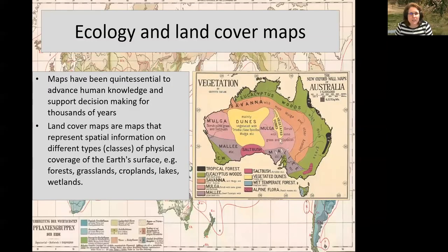To start with, I thought we could just go back to thinking about maps and why maps are important. I don't know about you, but I grew up with maps with my dad. When we were going on holiday, I was always the co-pilot, and the maps were the way to know where to go on holiday, where to choose which routes. So I really loved maps from early on. And it's not just me, maps have been quintessential to advance human knowledge, support decision making, and this for thousands of years.